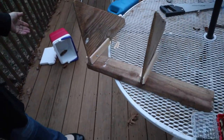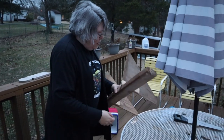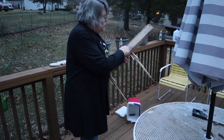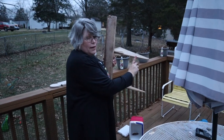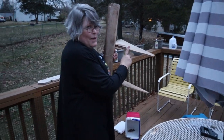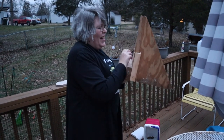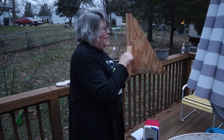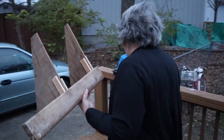Why did it need bracing? Well, it was falling over because when I did it originally, I put one screw through here, through to this tiny little skinny board. It was my first time. So, good. Yeah, this is much better. We'll see how it lasts. All right, let's get it to the chickens. We'll see how long it lasts.